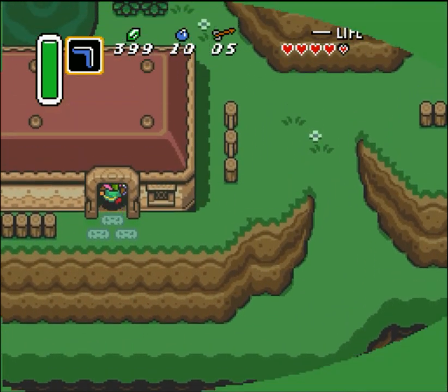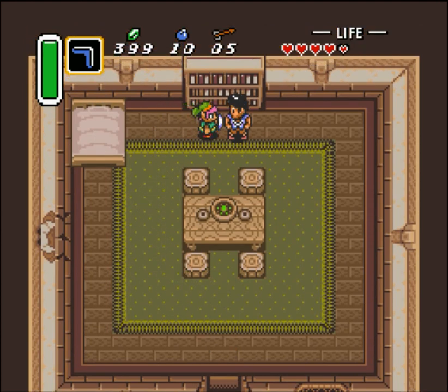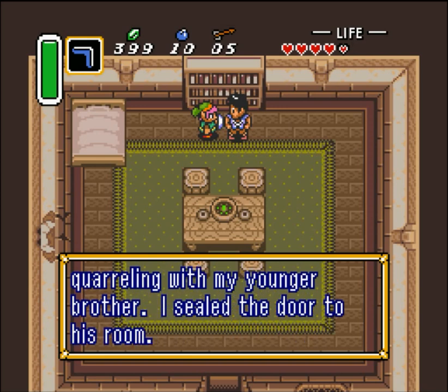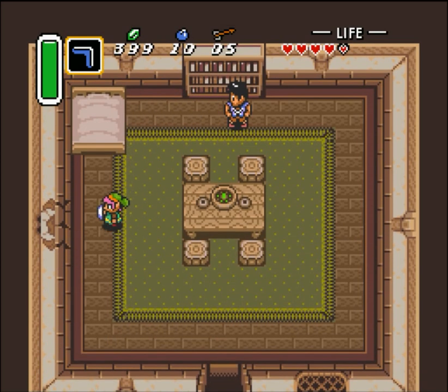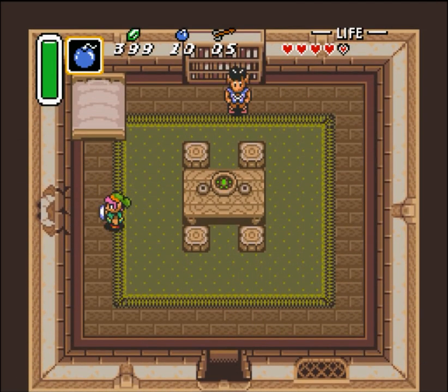Oh wait, I remember this place. There's another little something that you can get here. Oh, it's a big tall guy. Yes, Stephen. Now I'm quarreling with my younger brother, so I sealed the door to his room. What the hell, man! You seriously steal- You, sir, are a jackass. You are an ass. I'll save you, little boy.